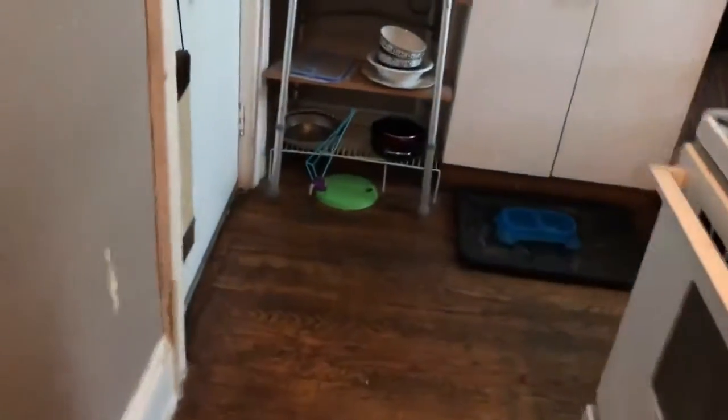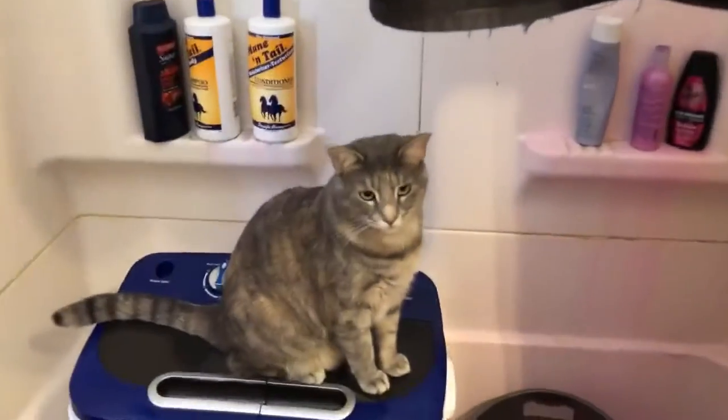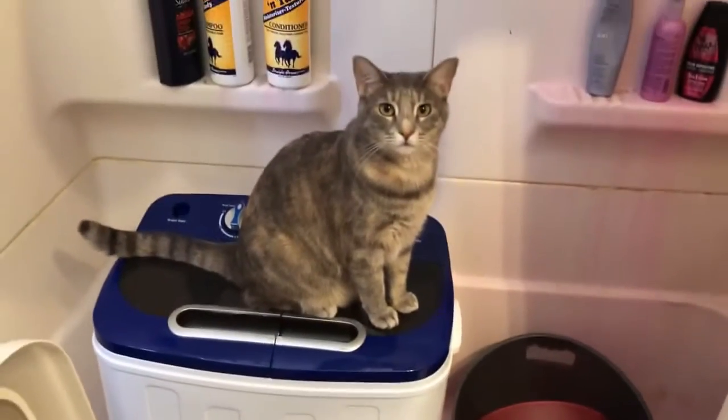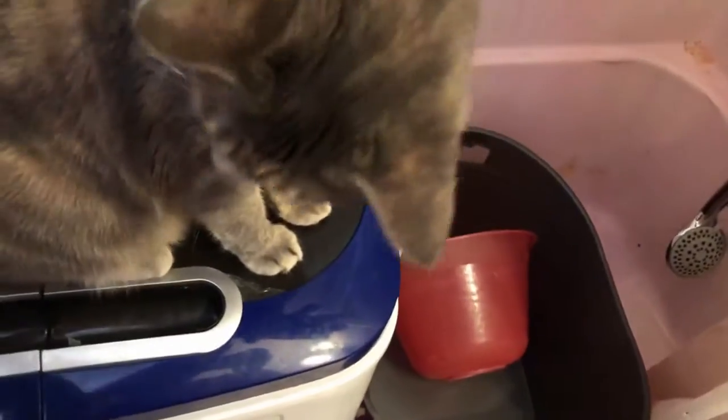Puppy. Hi, kitty. What you doing? What you doing? You sitting on top of my washer? Yes. You do know you need to move. Come on.